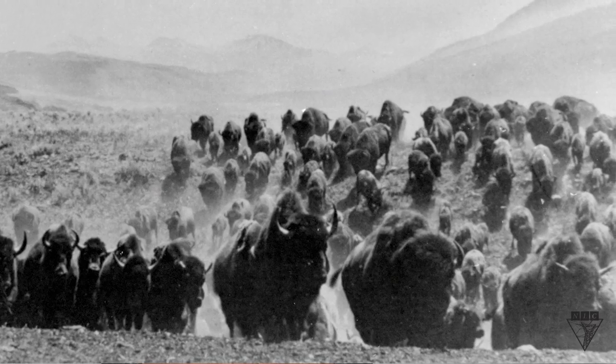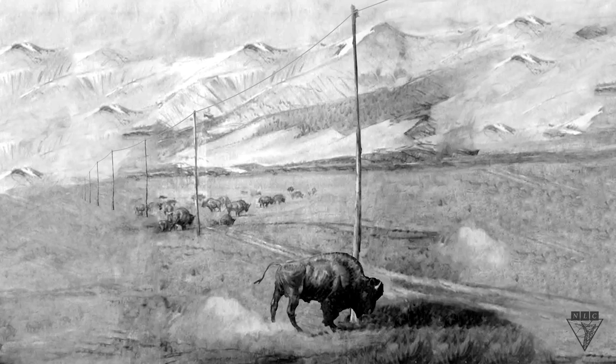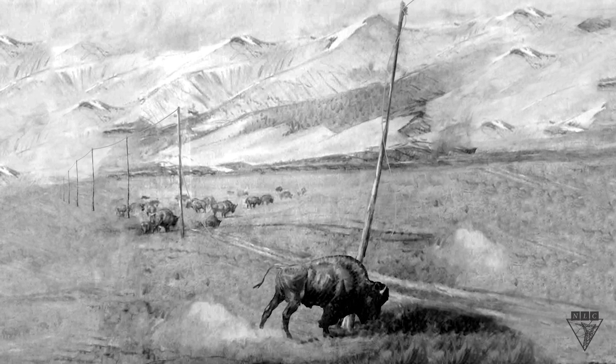Wild buffalo created several problems during construction. As soon as they got the poles in the ground and the herds mingled around the telephone line, they loved to scratch their backs on them. And they would rub hard enough that they could actually knock the poles over. There was no real solution to the buffalo. Instead, the problem continued throughout construction.